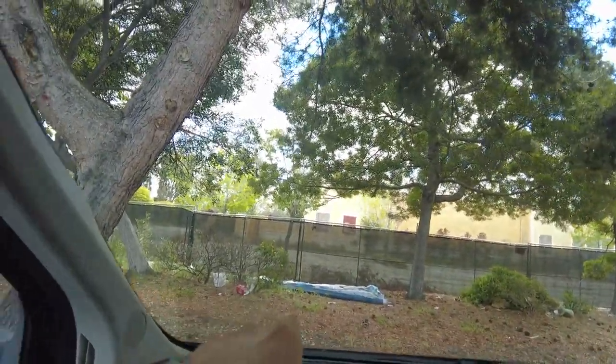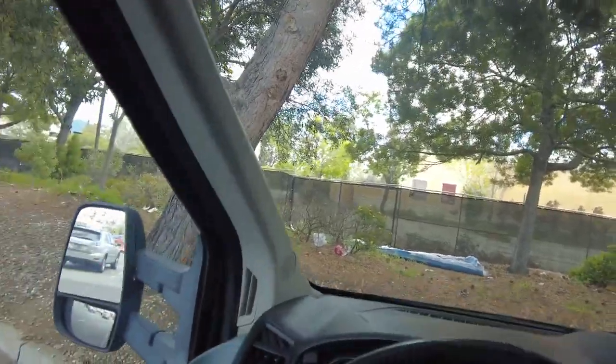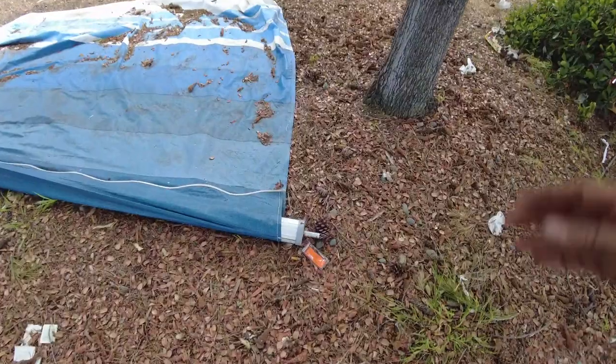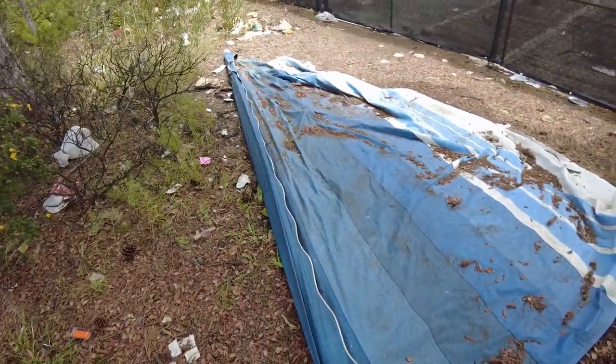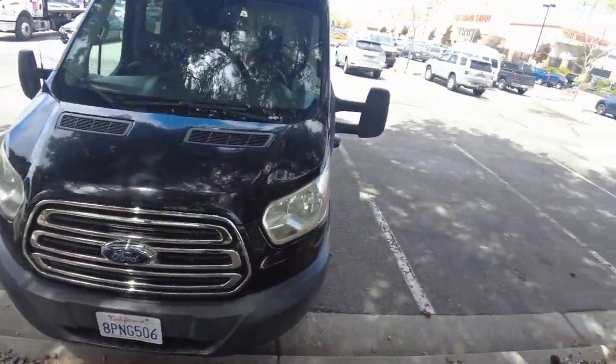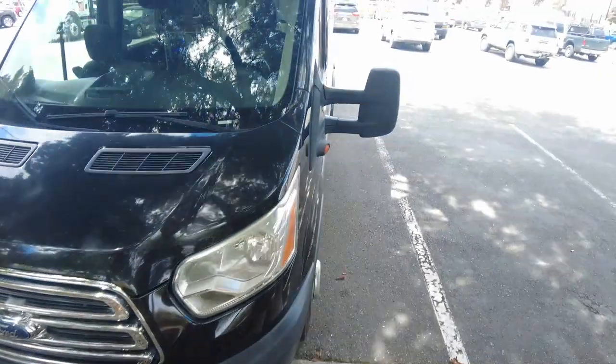Wow, you guys, that's an awning right there. That is crazy. Somebody's awning flew off. Wow, little A and E. He probably had it out. He, she, who knows? Who cares? So I'm gonna put this underneath here so that the wind doesn't mess with it.